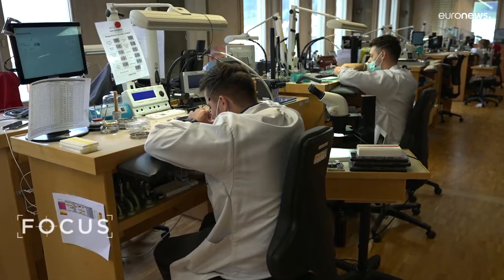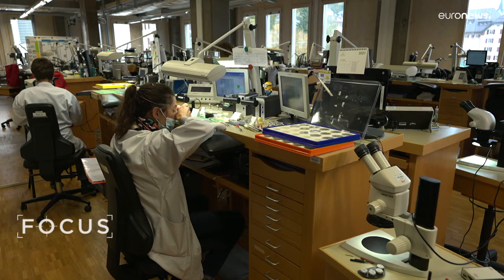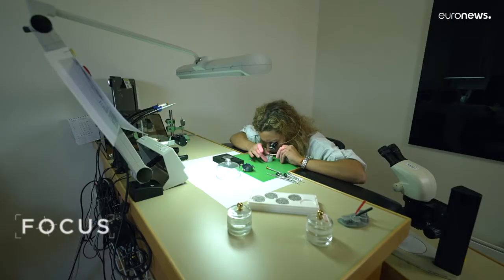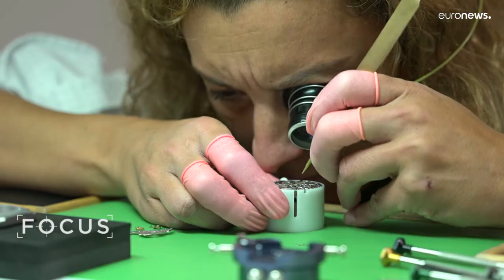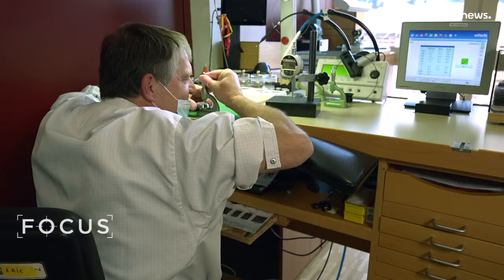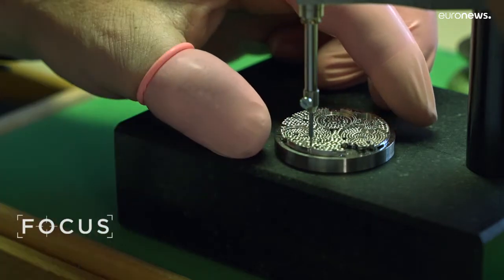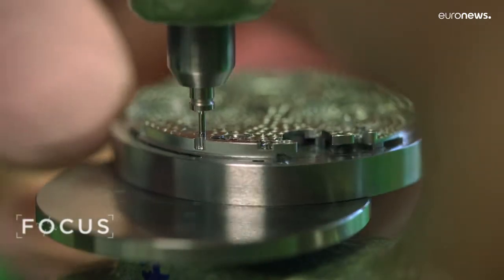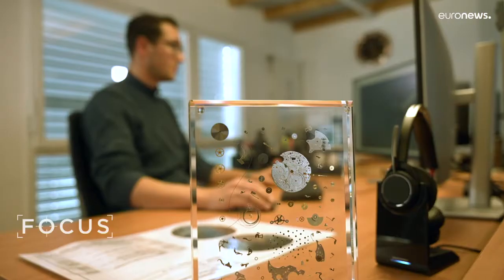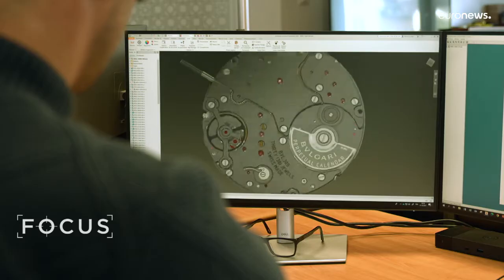In Le Sentier, a village in the heart of the Swiss region of Jura, is the Bulgari Watchmaking Workshop. The brand designs, develops and produces in-house all the essential parts of its creations. This is where the watch movements are being made. The different components are then assembled in Neuchâtel. Craftsmanship and top technical solutions are brought together from the very start of a new project in order to define fabrication plans.